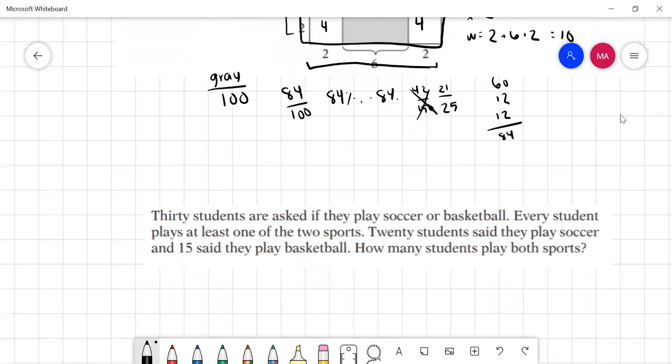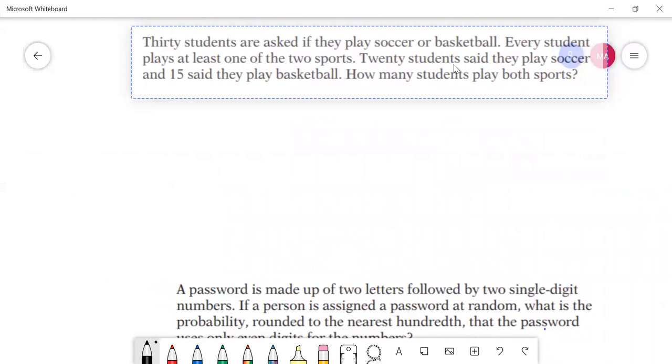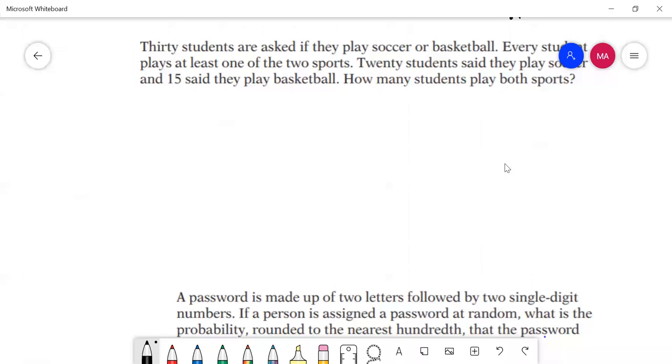Okay. 30 students are asked if they play soccer or basketball. Every student plays at least one of the sports. 20 students said they play soccer and 15 said that they play basketball. How many students play both sports? So some important things. Every student plays some sport, so everyone has some sport. We have 30 students total. We have 20 that are doing soccer and 15 that are doing basketball.